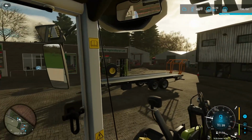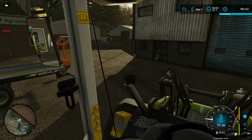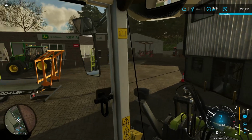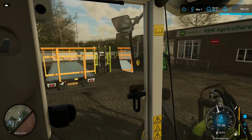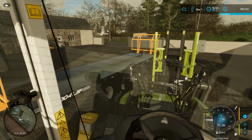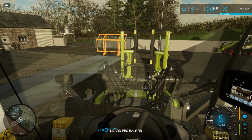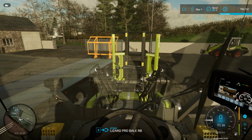So I picked up this, I think it's a Rolland trailer. It's got a 28 bale capacity, and then I picked up this wheel loader bale loader. This thing is the Lizard Pro baler. This is a mod from Black Sheep Modding, I think, on the mod hub.